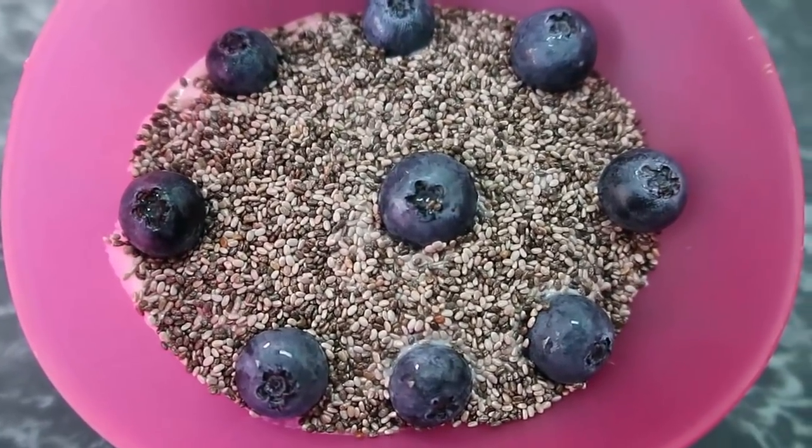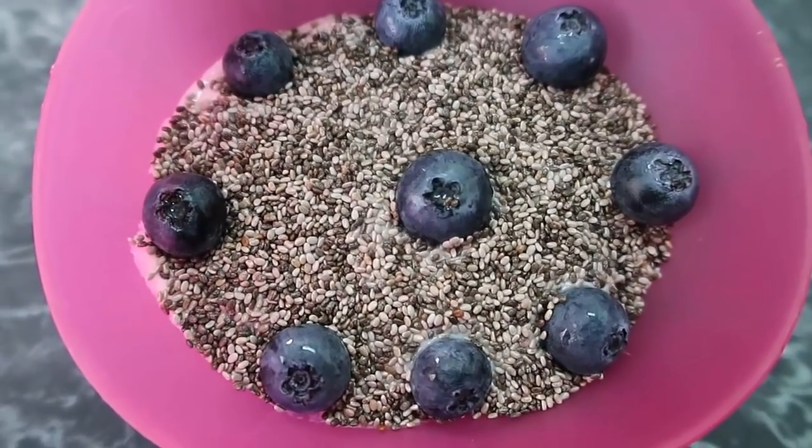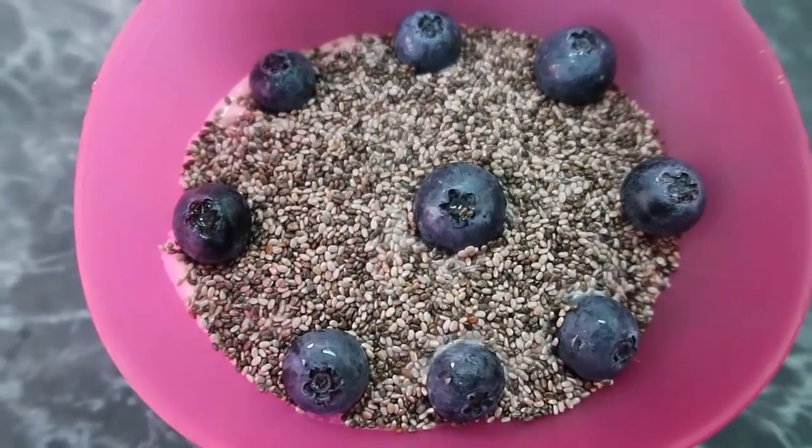I opened up my blueberry punnet and some of them were a little too soft and squishy, so I picked out the best of them and I couldn't really do anything with the rest.